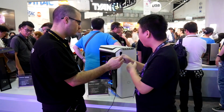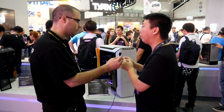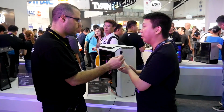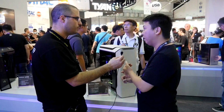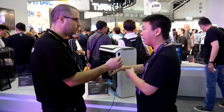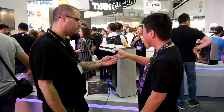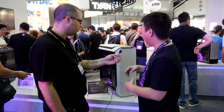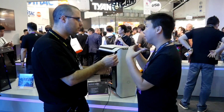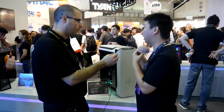At the same time, we added a lot of rubber grommets to the case to absorb any sound or vibration from components such as the hard drive or SSD, or even the vibration on the tempered glass. We put rubber around it as well. We also have a special feature on the top, a lighting sensor in the front, so that when you get close, it will light up, because we want to create a quiet case that's also subtle, so that at night it doesn't shine brightly in your face.